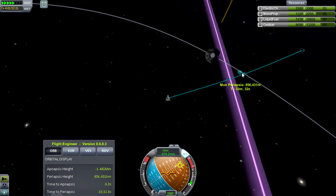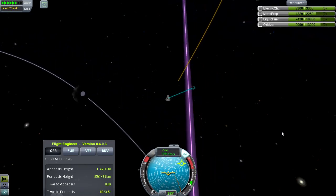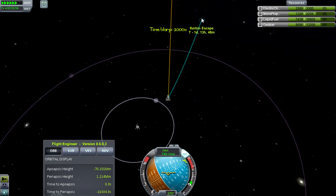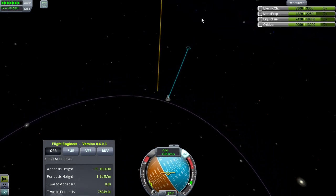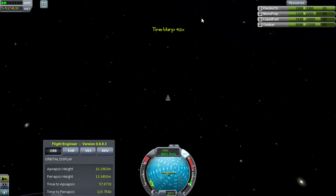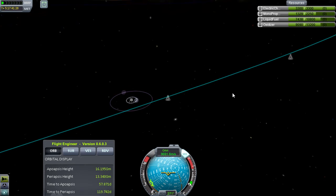Periapsis is 850 kilometers. That should be just fine. Time warp past it. Now we have Kerbal escape, so we'll time warp up to that. Okay. It is now in solar orbit. Okay, good.